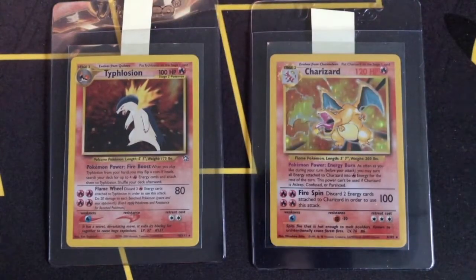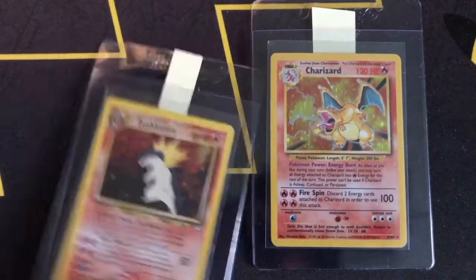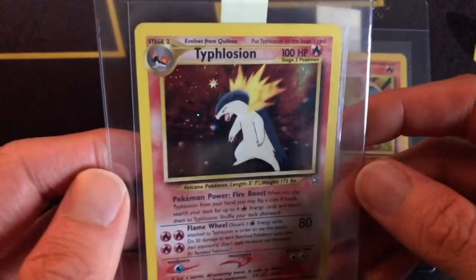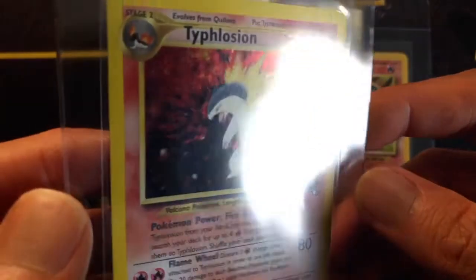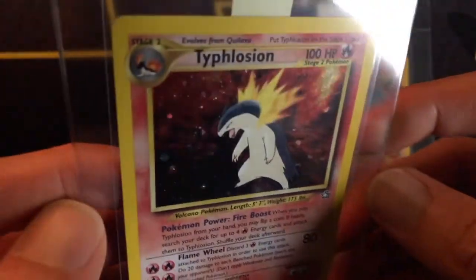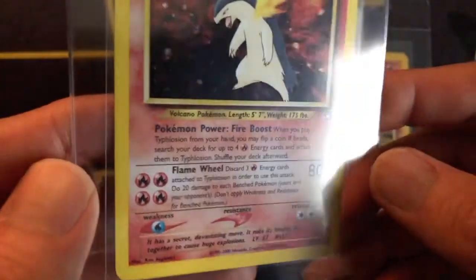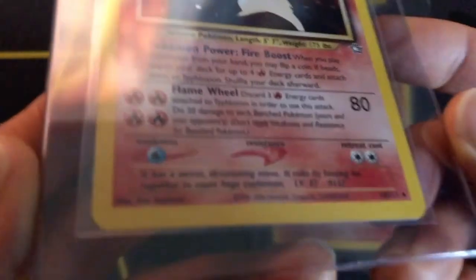And this is the card review before sending them to AGS, automated grading systems, or robo grading. First, we have the Typhlosion here. Don't really see any issues here. Of course, it's in a penny sleeve inside of a semi-rigid already, so not sure if you can see anything.